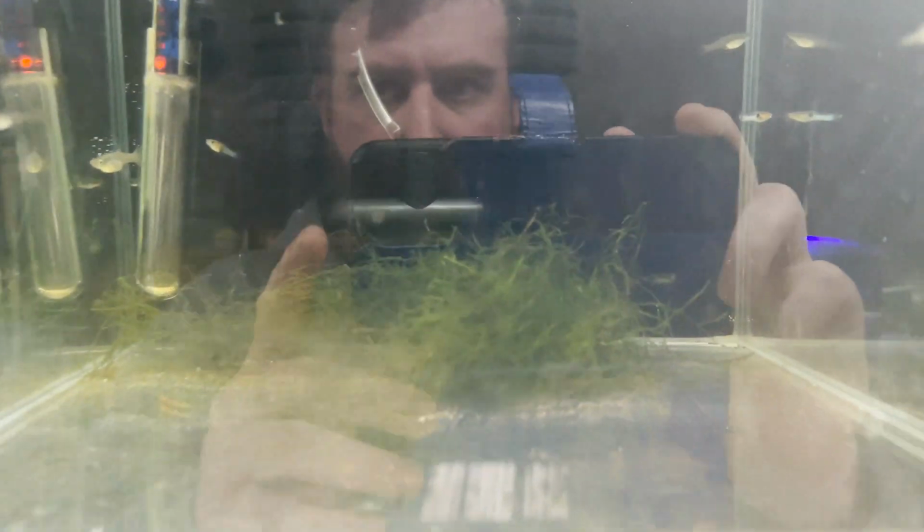These are my Japan blue endlers. So I'm starting to get the colours in that I want. I'm trying to breed the colourful tails into these guys and the long dorsal fin. I'm starting to get that into them.